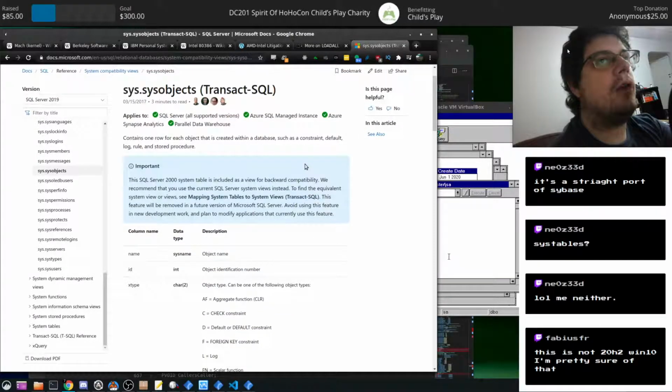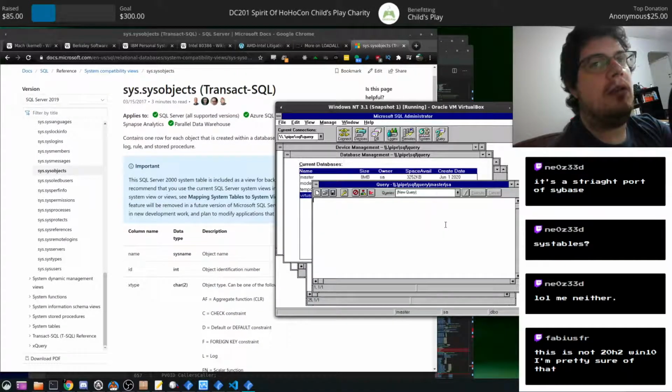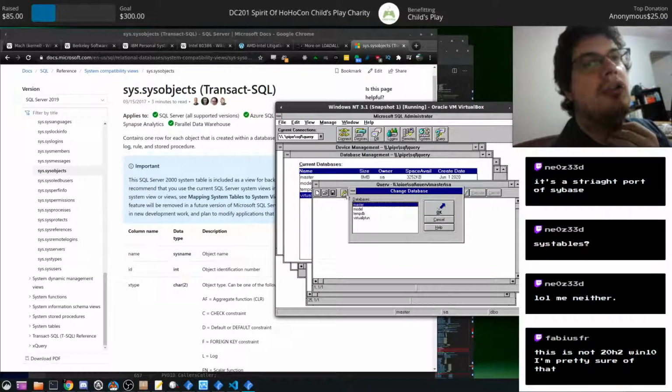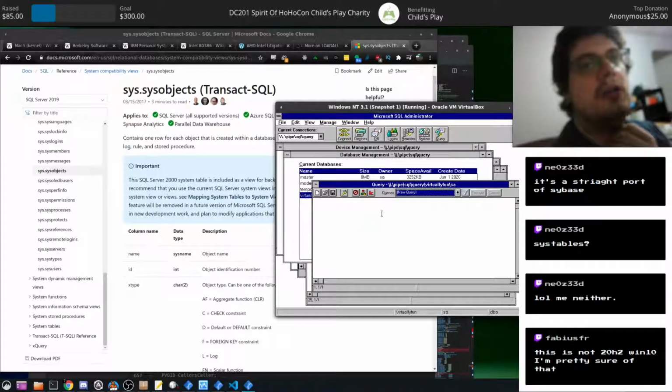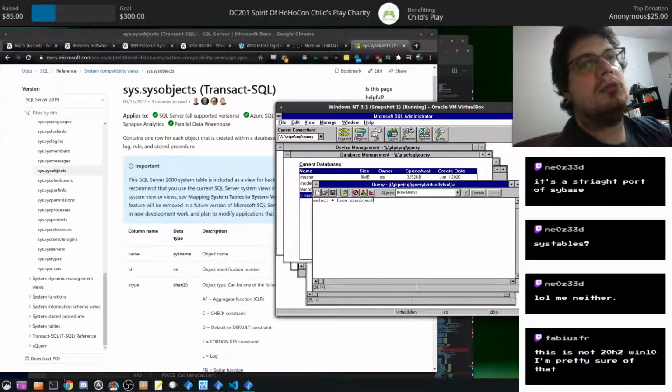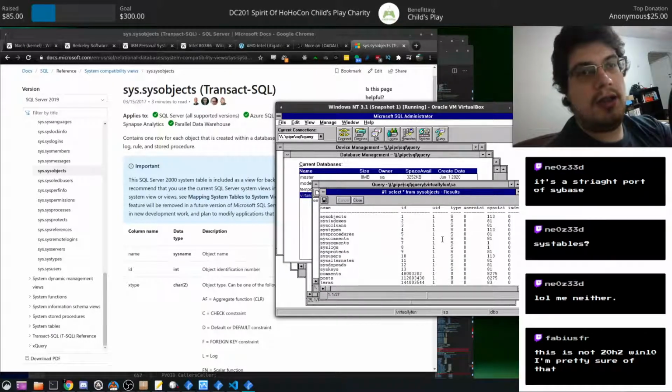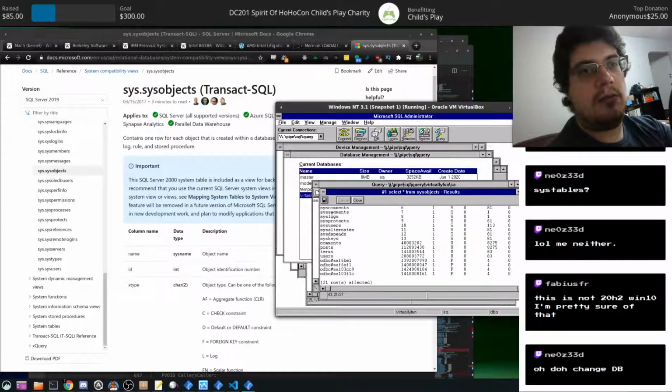it creates one row for each object within a database. So I'm currently on master. I need to switch. Crap. You know, this was the hard part. Here it is. Change database. Change to virtually fun. There we go. From sysobjects. There we go. There we go.